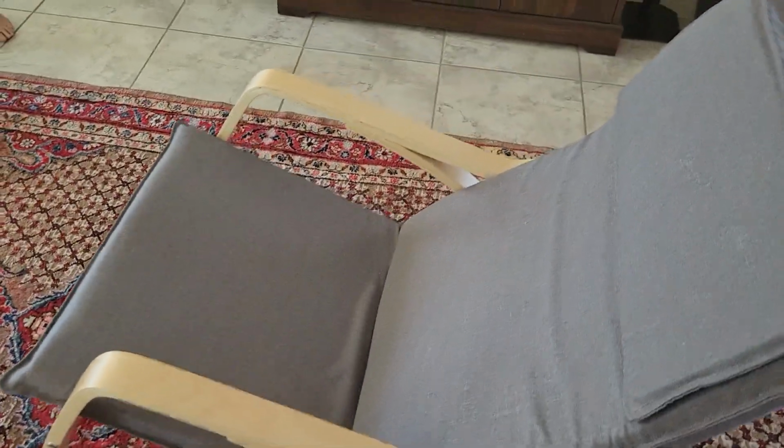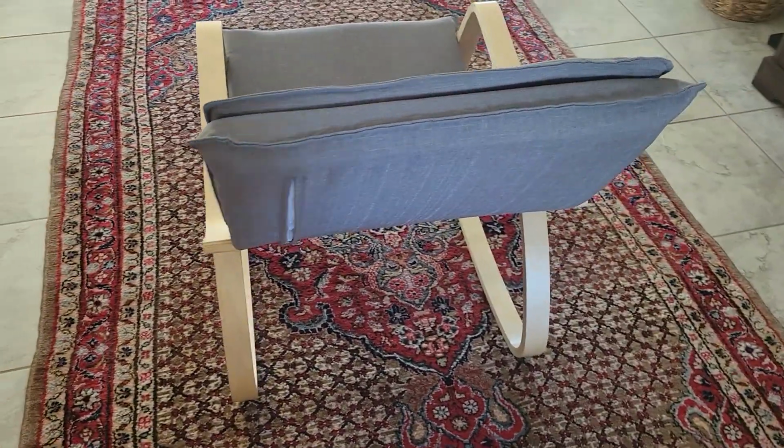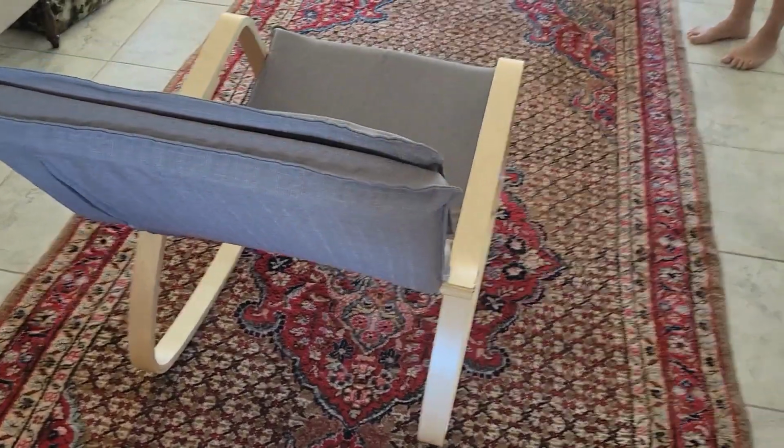We normally only buy really small stuff from Temu, right? So this is the first time we have got something like this. And it is very comfortable. I am happy with my purchase.